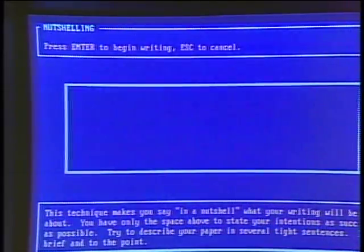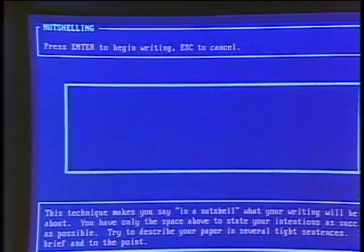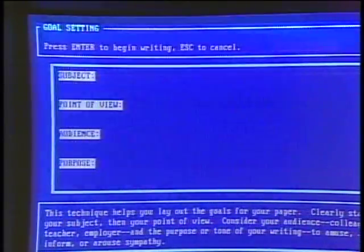What were the other two features there? Nutshelling forces you to stay within a small text area so that you have to be concise with your writing. If you tend to go on forever, it won't scroll. That's it. You fill this box, you're done. Exactly. You can edit in this mode, however. And goal setting allows you to go in and develop these four specific goals for a piece of writing.